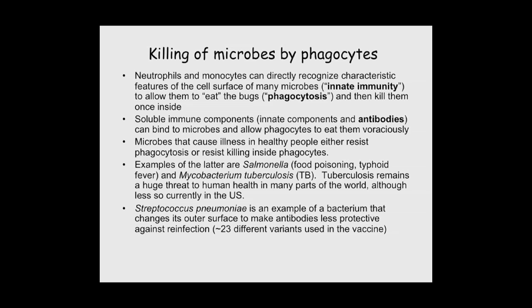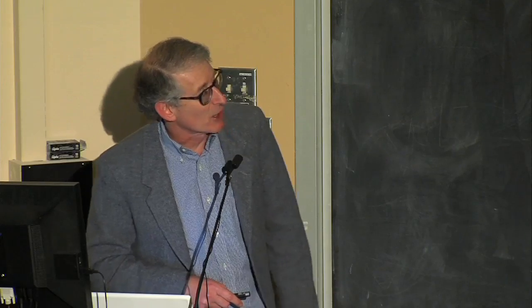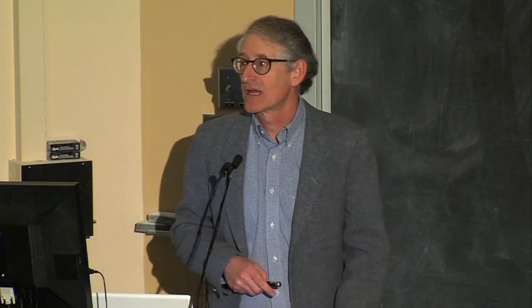So if we coat that microbe with some soluble immune components, some innate components work this way, but for sure antibodies are really, really good at this. Now our phagocytes will eat them much faster and much better and kill them much better. So that's the cooperation of these circulating phagocytes that act early with antibodies, which are going to get produced a little bit later against things that we don't kill off right away.